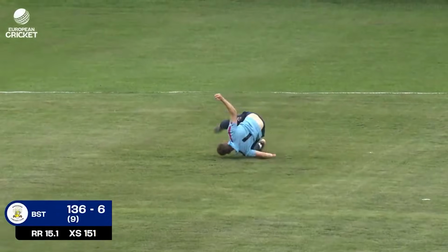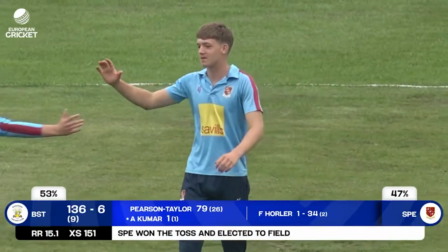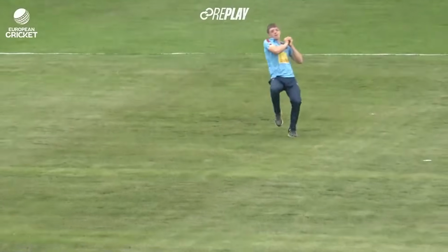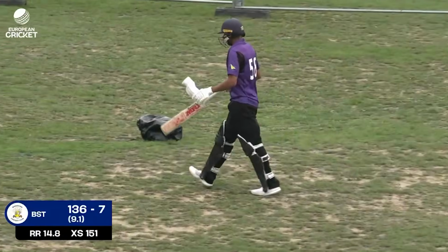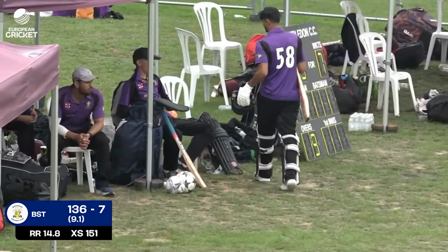Potential catch, and it's taken nicely. Ben Reffitt, the 15-year-old superstar, I'm sure we'll see him with the bat. He takes a tumbling catch. And I was just worried he had no plan about how he was going to fall. He knew he was going to catch it, but then, oosh, a spine snapper for the young man. But he does it and does it well. So Aditya Kumar becomes the 7th wicket to fall, 136 for 7.